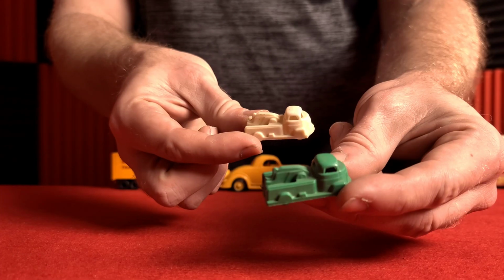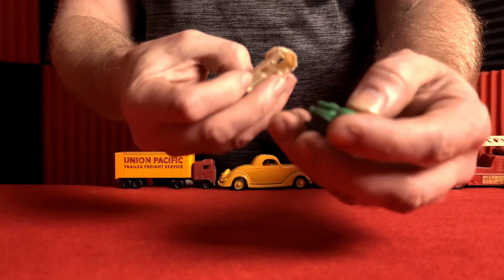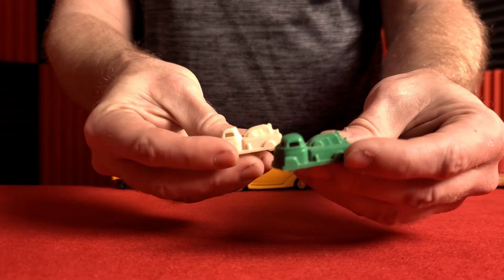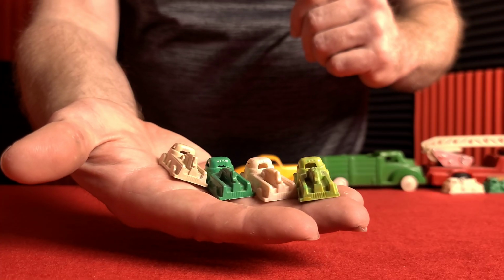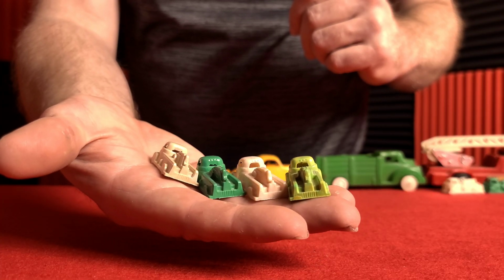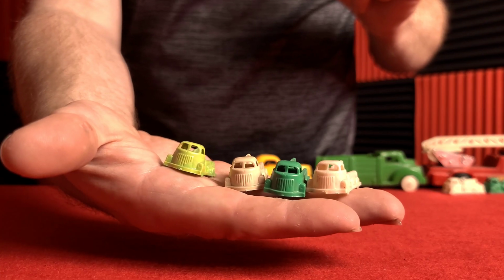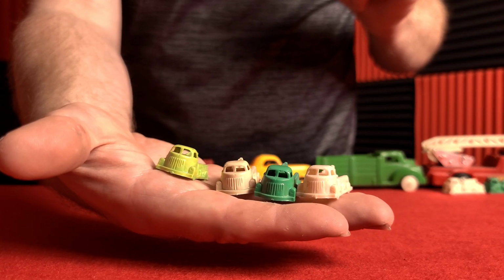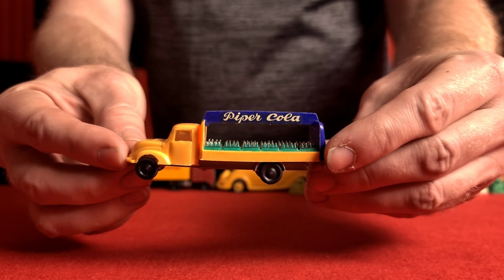That's awesome. Got a bunch of these old plastic tow trucks. I don't know if they went to a game, like a board game. If you know anything about them, please give us a shout, because they do look like they go to a game or something. They are definitely awesome looking.